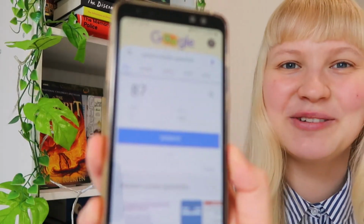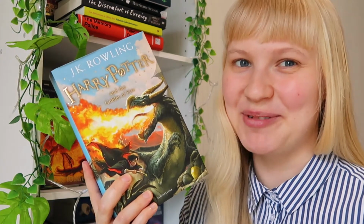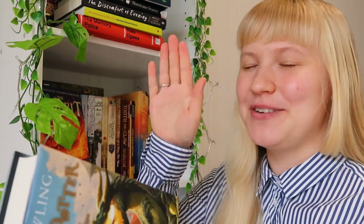The first prompt: you are getting a new identity. Flip to a random page, and the first name you see is now your new name. And now I'm going to generate a random book. Oh, so the book I have to find is number 87. Okay, let's count. Interestingly enough, number 87 on my shelf is Harry Potter and the Goblet of Fire. So apparently, what if my new name is Neville? Anyway, so random page.